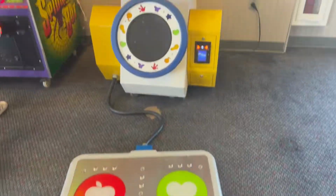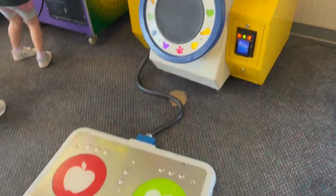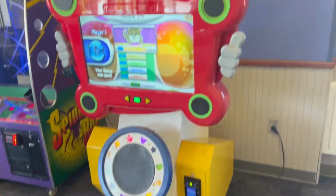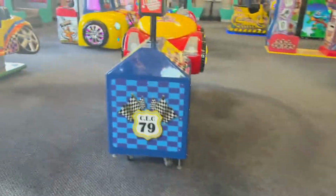It's like, I'm not sure if it's like Pump It Up or what, but that's really cool. And then they use shapes instead of arrows. That's something you don't see very often. Definitely have to play that. Let's see. I think that's everything for this area. Yeah, this is pretty big.